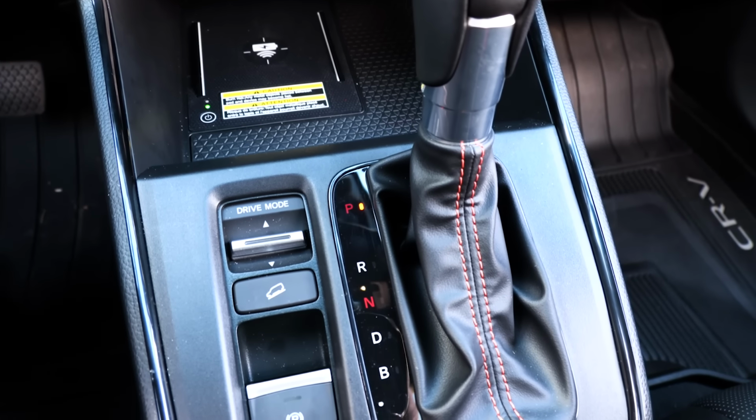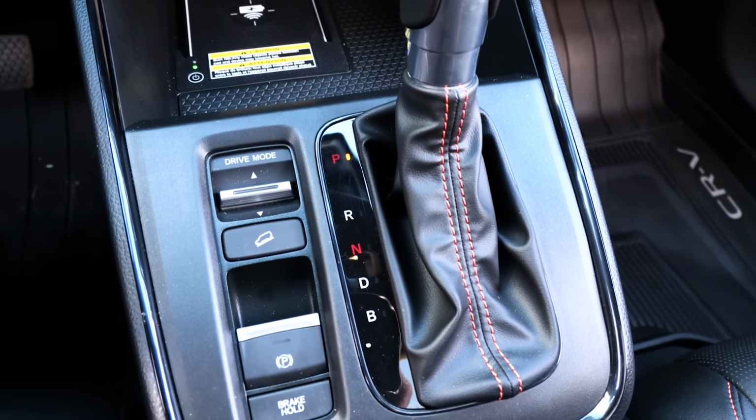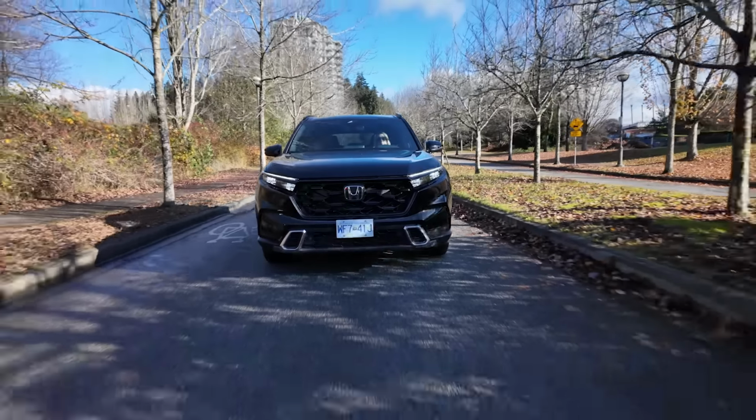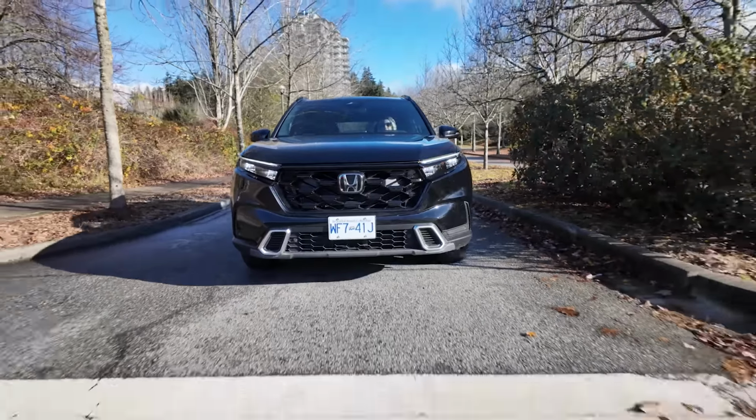Now when it comes to regen braking, you can control it in a couple different areas. There's B mode, which is on the shifter, but also the paddle shifters. It doesn't bring the vehicle to a complete stop. Yeah, you're just helping to keep the energy in the battery up. So if you do that, the gas engine is going to come on less. Yeah. All right, now we're going to get it.